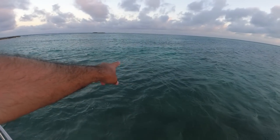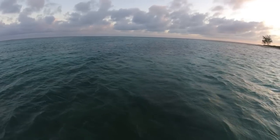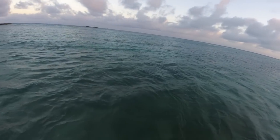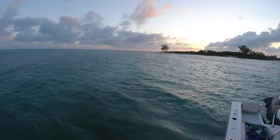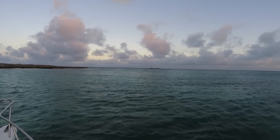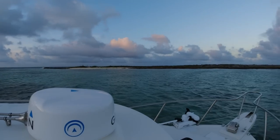Look at that. Little swells. They're about 2 feet swells. The wind still is about 20 miles per hour winds. Feels pretty tough. Has not let off anything.